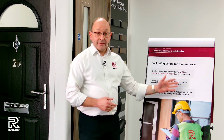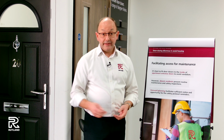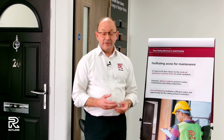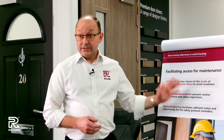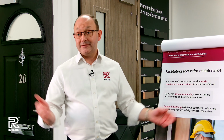Regular maintenance of fire doors, and door closers in particular, is a crucial aspect of maintaining fire safety. But we all know that access to apartments is not often easy. If residents are out shopping, on holiday, or just simply not cooperative, it can prevent routine inspection and maintenance. This is an issue that could become life-threatening to them and other residents within the building in the event of a fire.